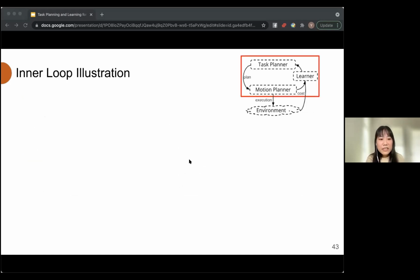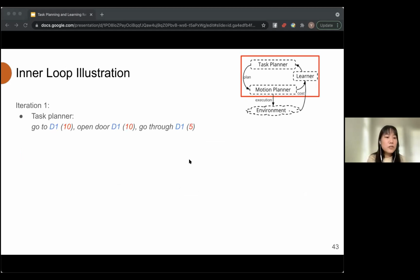And just to illustrate, there's a simple example. The task planner might say, go to door one, open door one, go through door one. And the numbers in the parentheses are initial cost estimates of those actions. And the motion planner will evaluate each of those navigation actions and might discover that going to door one, the path is longer than expected, and it will take like 20 units of something.